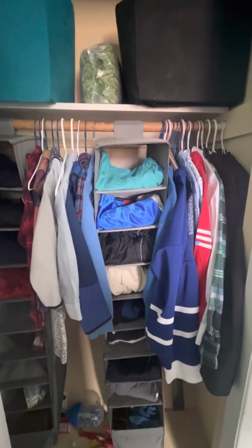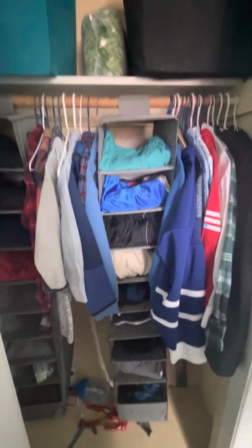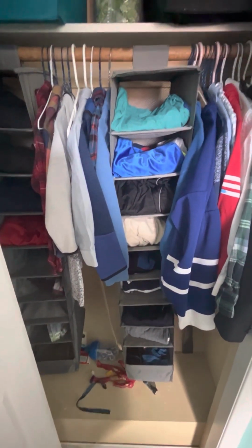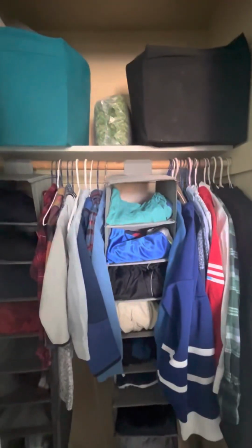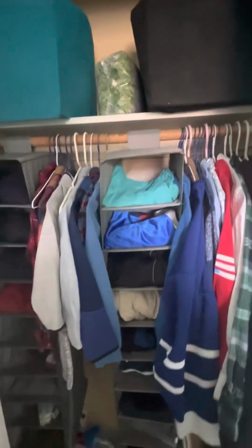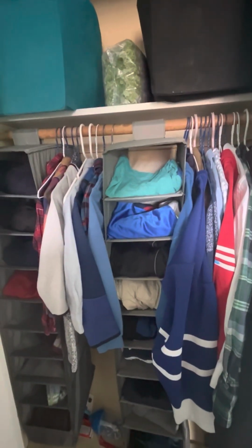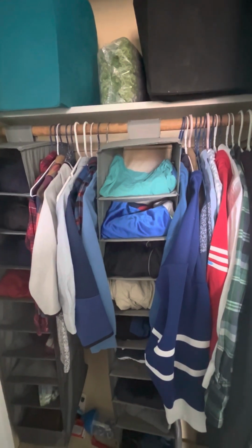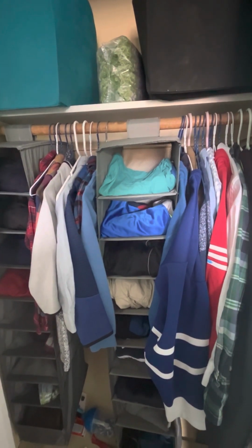So that's my tip, and these are real life hacks. As you can see, we've got toys and all sorts of things going on in the bottom of the closet. This was not a curated video, but I did want to share with you our strategy on how to cut down on laundry and clothes just everywhere, and the frustration of getting ready in the mornings as well.